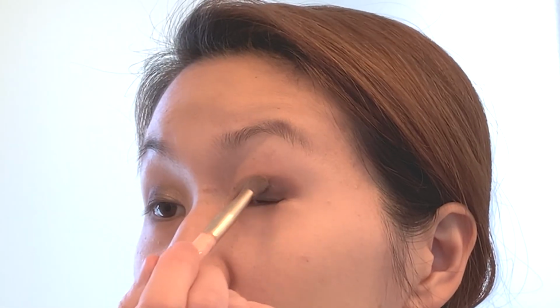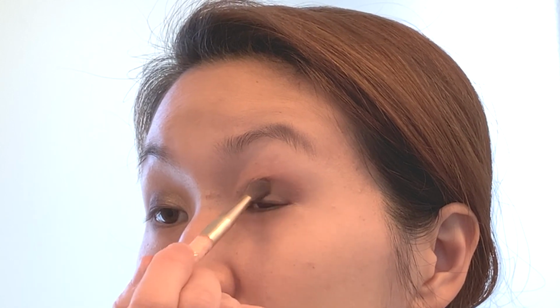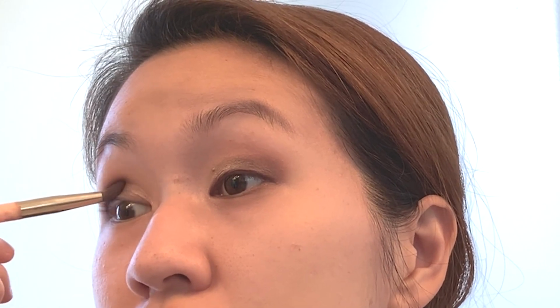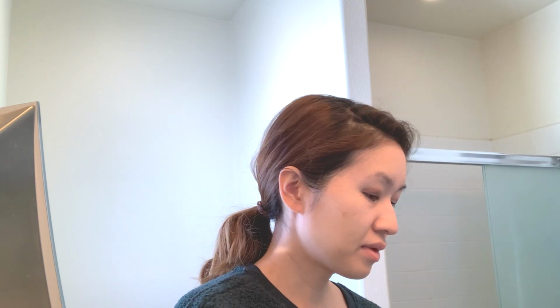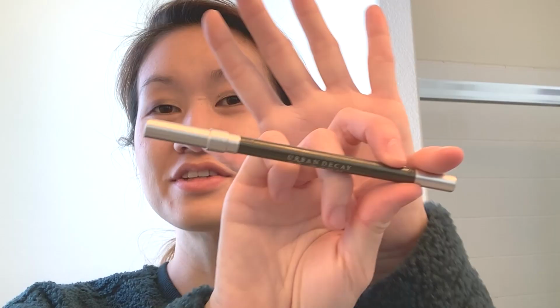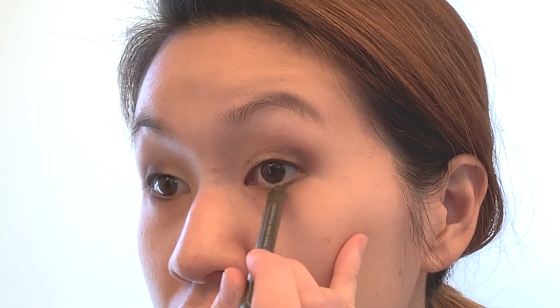Let's go ahead and blend out the shades. And then now I am going to go ahead and take my Urban Decay 24/7 eye pencil and stash, and I'm just going to define my lower lash line.